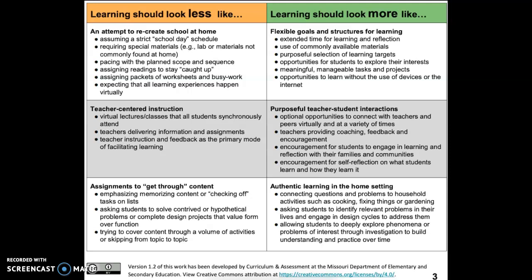So if you think about what learning looked like before when you were in your classroom, you might have seen that we had a strict school day schedule, that you used special materials like lab equipment, that you had a scope and sequence that you followed, that you assigned readings just so people could get caught up, and that a lot of times maybe we had some busy work just to try to keep students all on the same page. But now, a lot of those things have to shift.